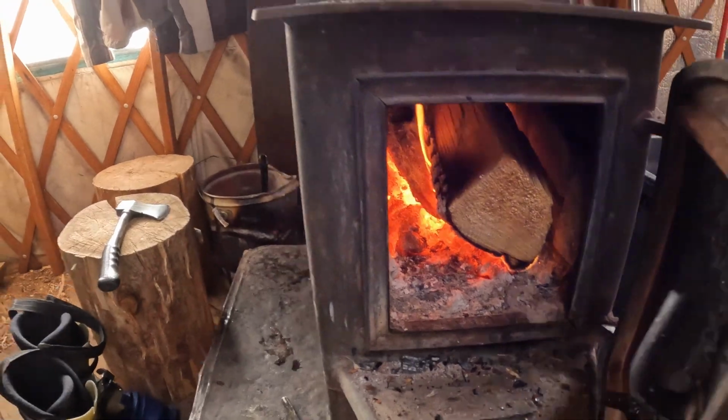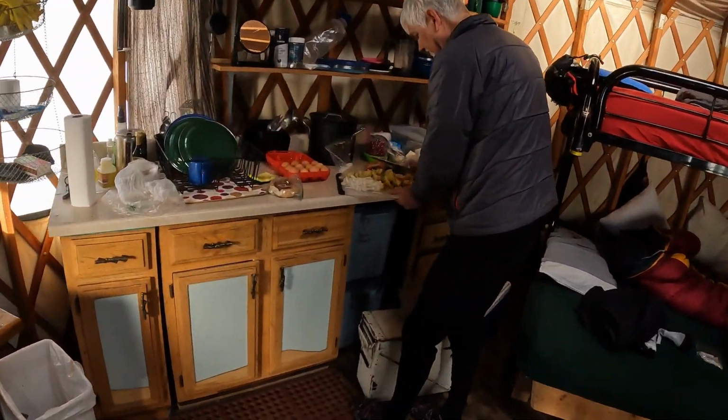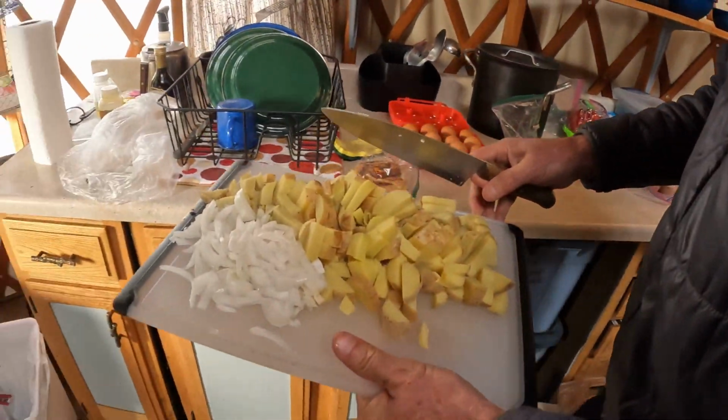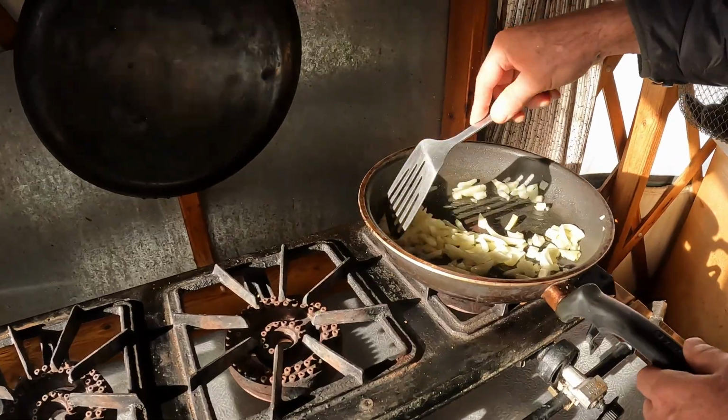Oh yeah, nice fire. And we're getting ready to have breakfast. Potatoes and onions. Awesome. We also have some eggs.